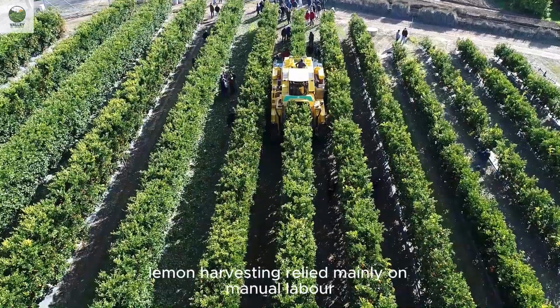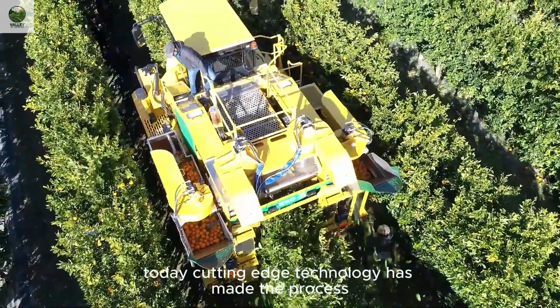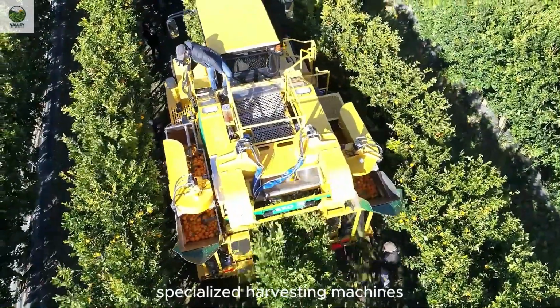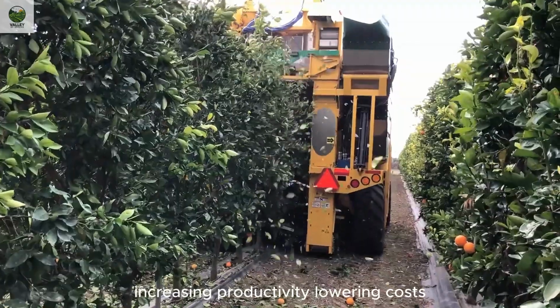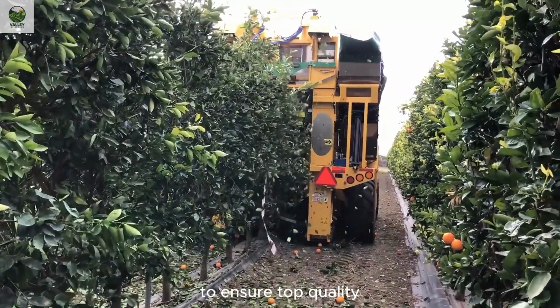In the past, lemon harvesting relied mainly on manual labor. Today, cutting-edge technology has made the process much faster and more efficient. Specialized harvesting machines are gradually replacing human labor, increasing productivity, lowering costs, and allowing farmers to harvest at the ideal time to ensure top quality.